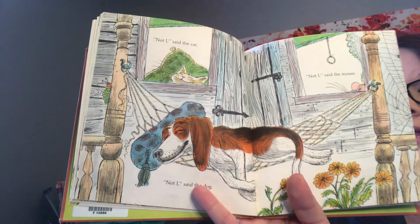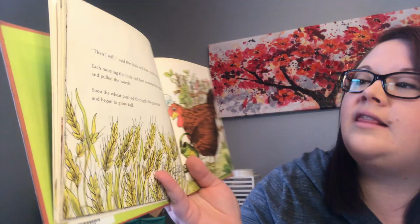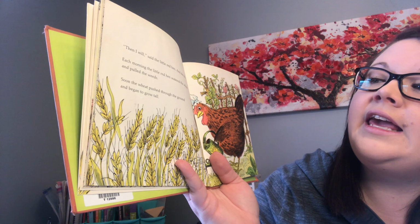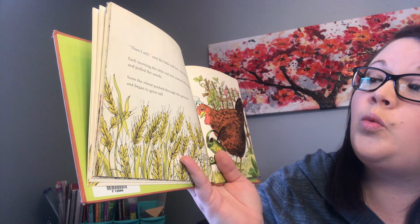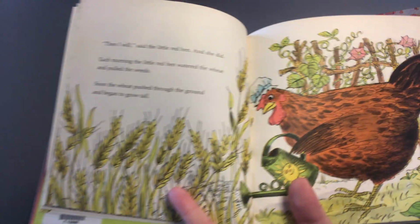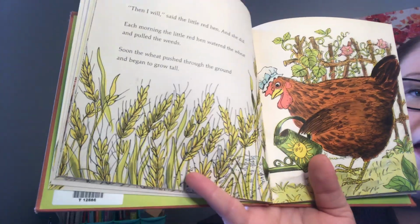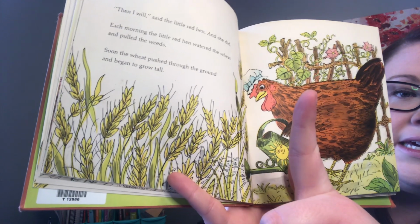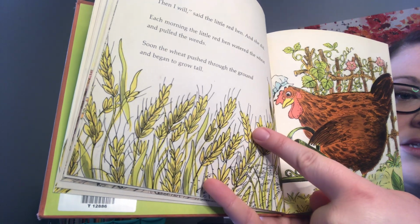"Not I," said the cat. "Not I," said the dog. "Then I will," said the little red hen, and she did. Each morning, the little red hen watered the wheat seeds and pulled the weeds. Soon, the wheat pushed through the ground and began to grow tall. Look, it's sprouting out of the ground. So first there were the seeds, and then she's been taking really good care of it, watering it and pulling the weeds. Now the wheat sprouts have come out of the ground.